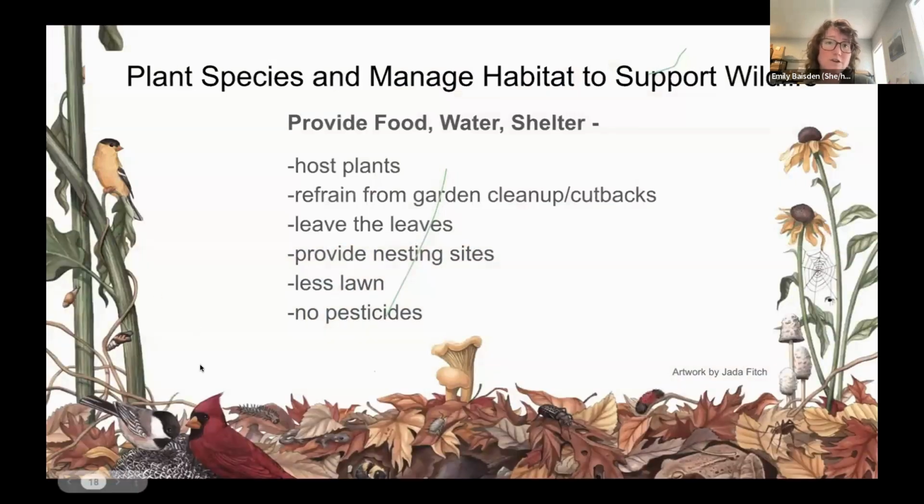And as you're building those, just think about how you're managing to support wildlife. This one's also its own big talk, but really providing food, water, and shelter, just like humans. If we can have food, water, and shelter, and that with animals or with habitat builds community, we can have thriving ecosystems, even in the face of potential climate extreme weather events and things like that.